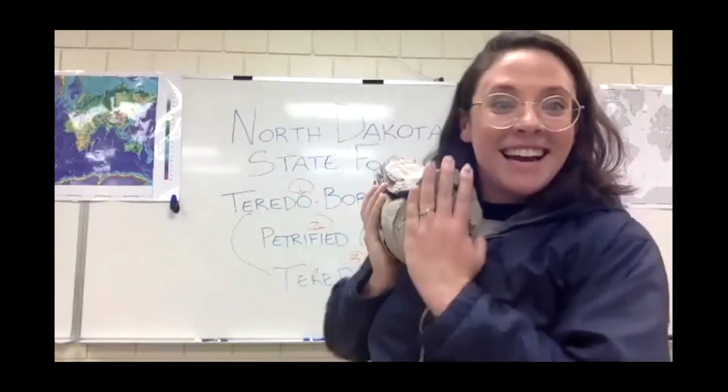But somebody thought this was just a big piece of petrified wood, and they were using it to prop their door open for literally 25 years before a paleontologist, Alan Ashworth, a retired paleontologist from our department, happened to be chatting with them and asked them what they were doing with a tusk holding their door open. They had no idea.